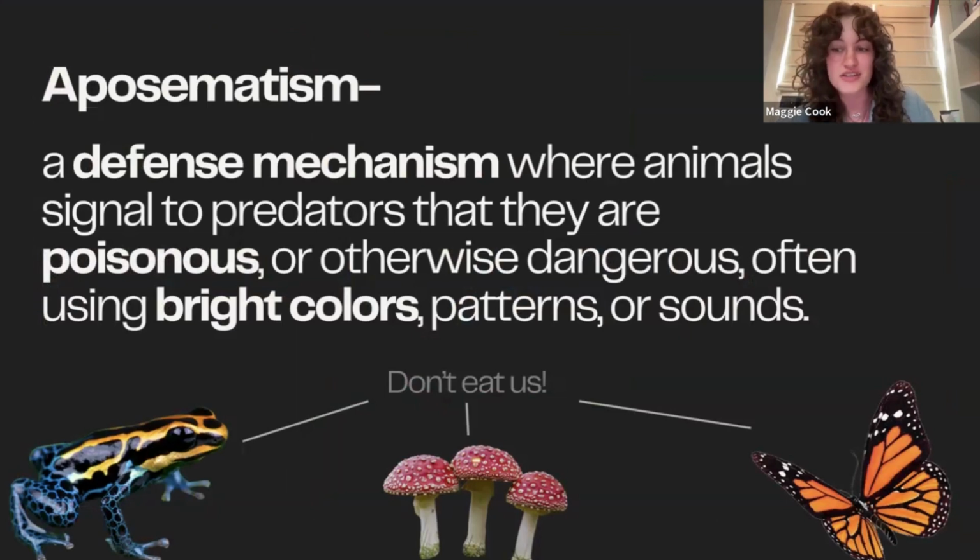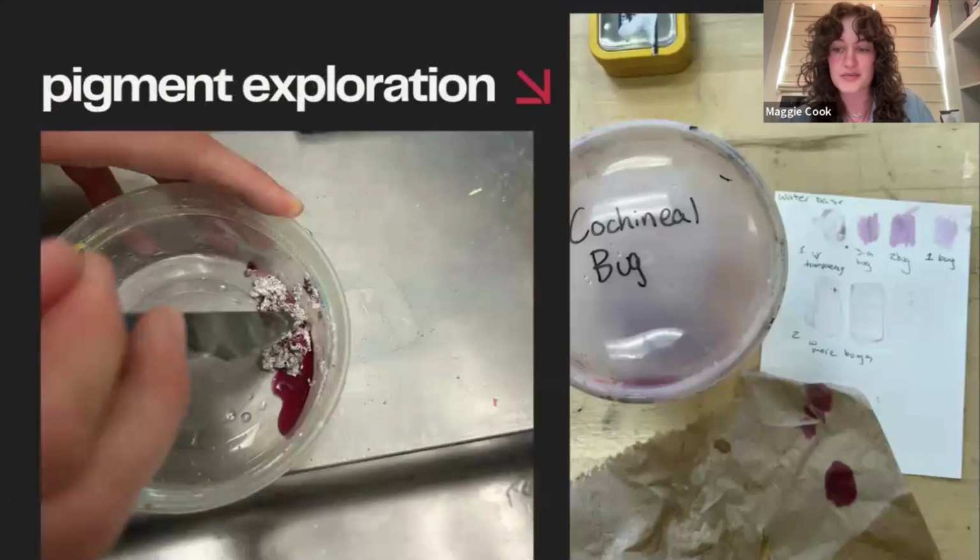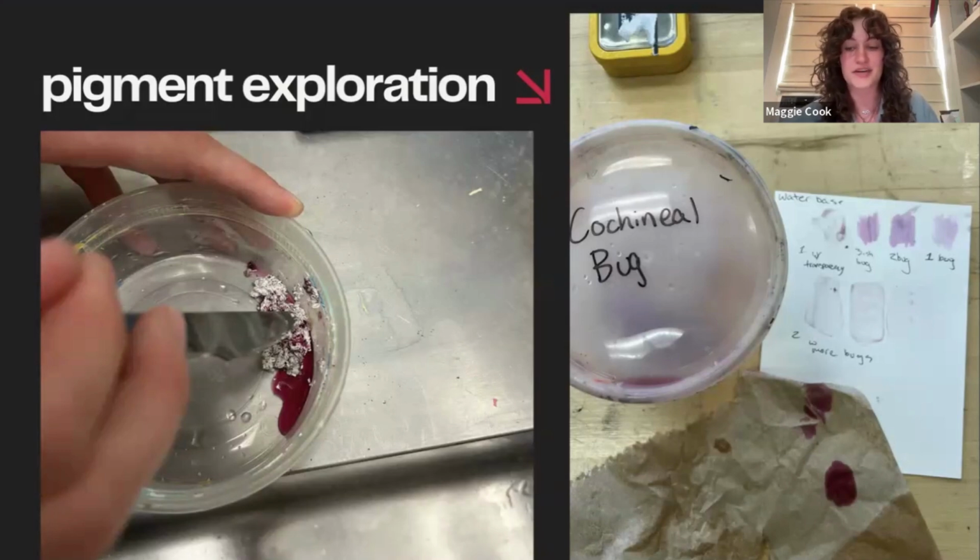In my research, I also learned how others use cochineal pigment and found some helpful YouTube videos. The majority of what you find on the internet regarding cochineal pigment has to do with textile dyeing and watercolor pigment creation. So I had to alter my recipe to work for letterpress pigment.